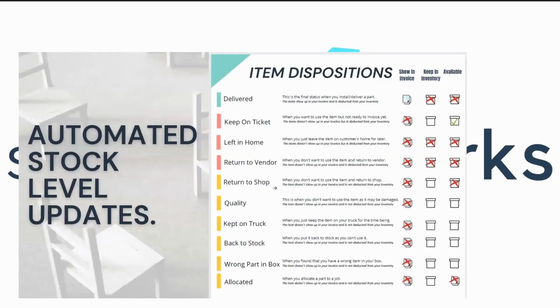These are some of the item dispositions that help you keep track of your stock levels: deliver, keep on ticket, allocate. These are some of the important ones. When you install a part or deliver a part, that's the final status of your part. At that time, the part is going to show up on your invoice. It's going to be deducted from your inventory, and it's not going to be available for further use because it's already used and installed.